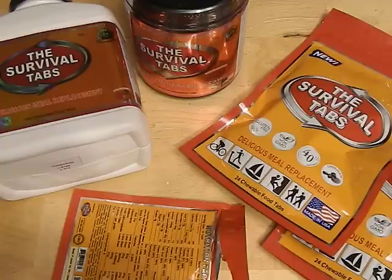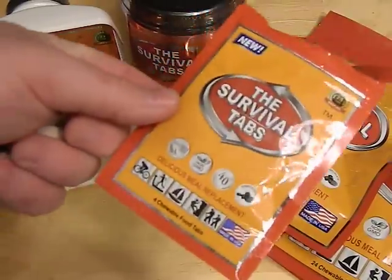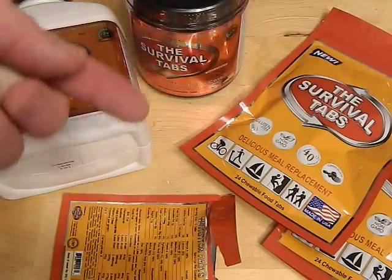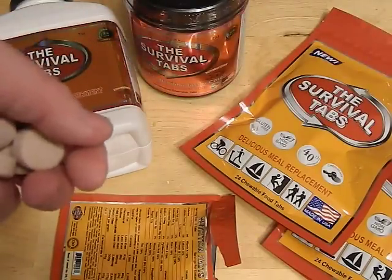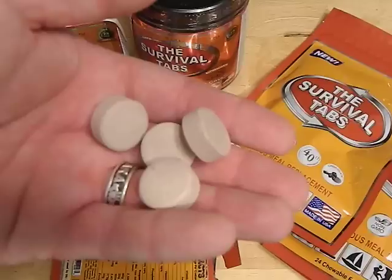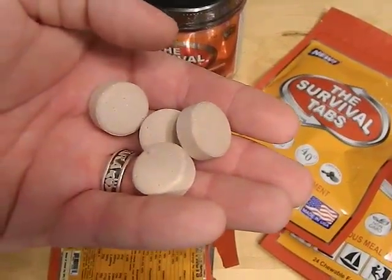Believe it or not, guys, they sent a whole bunch of these little ones for me, which is awesome because it gave me a chance to try these out before I made the video. I like the vanilla malt the best, and I think I like the chocolate the second best. But they're all pretty good.